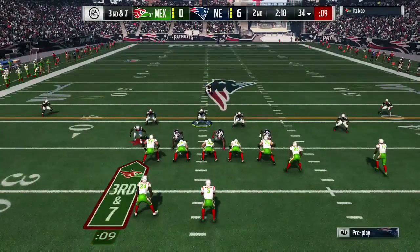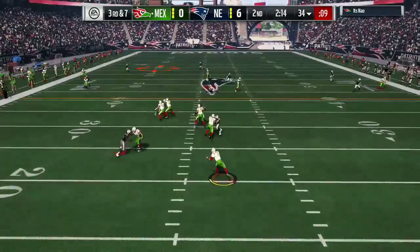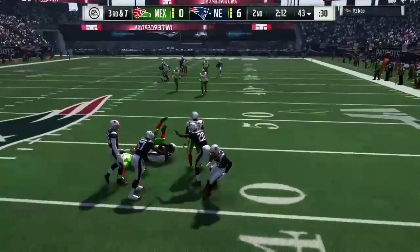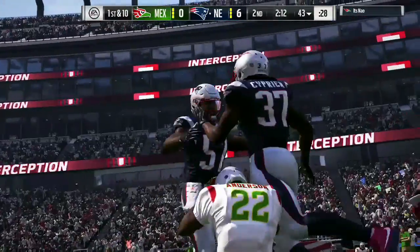On 3rd down, Wilson. He's going to go for a big play downfield. And Wilson's going to be intercepted a 3rd time. Picked off by Jonathan Cyprien. And the possession on Wilson.